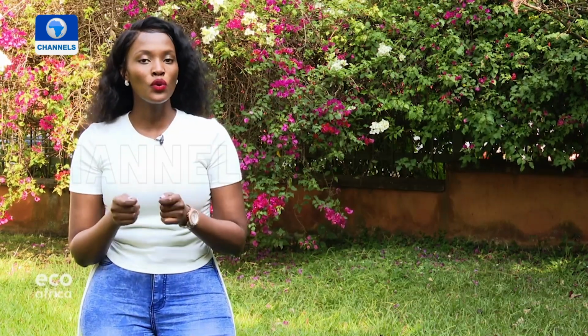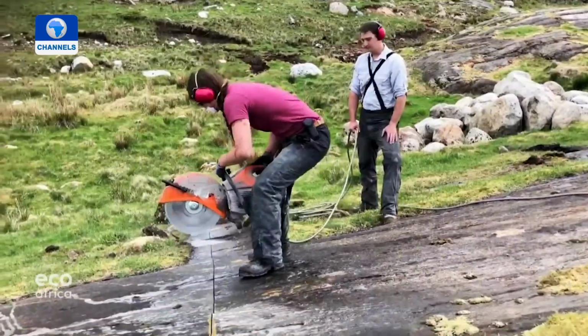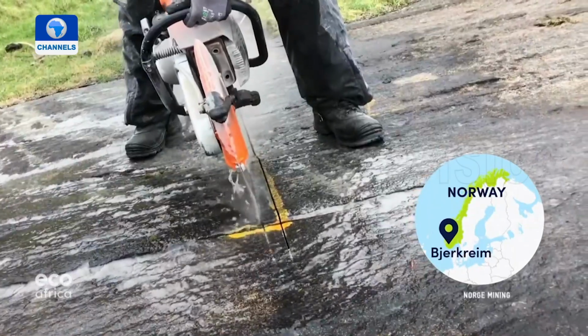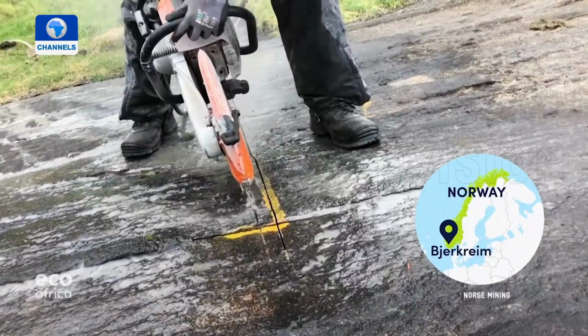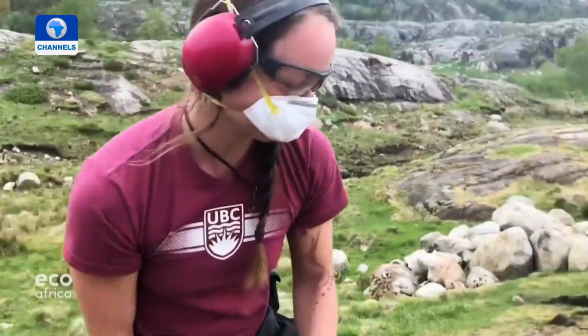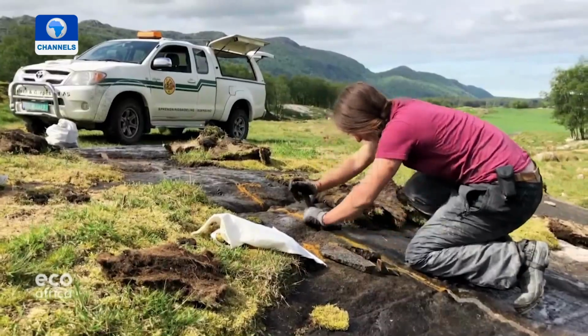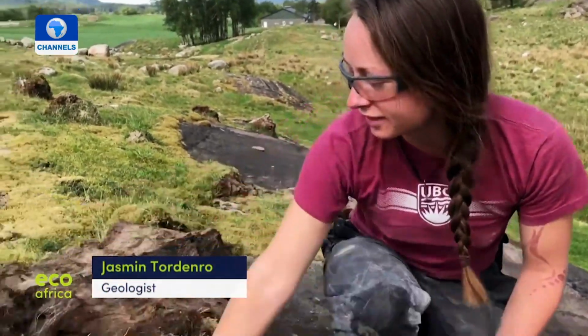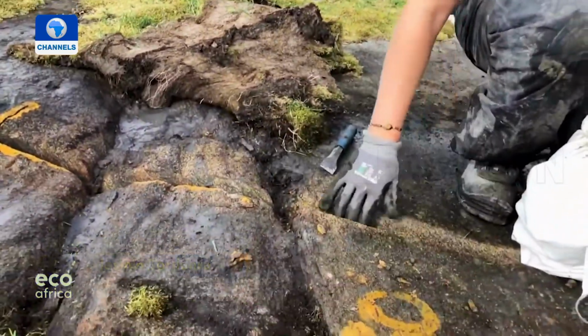In Europe, geologists want to find these critical resources and extract them more sustainably. A team of geologists in Norway get to work. They've been commissioned by a company called Norge Mining to search for critical raw materials, right here in Northern Europe. First, they need to take samples. Saw lines is really nice made actually here, because you can see the thickness of them is pretty good for the ore we're looking for.